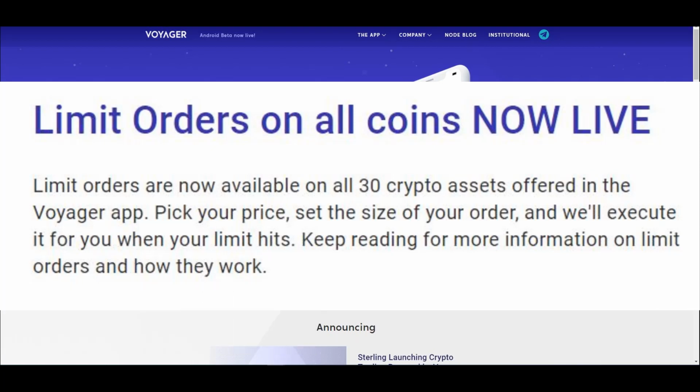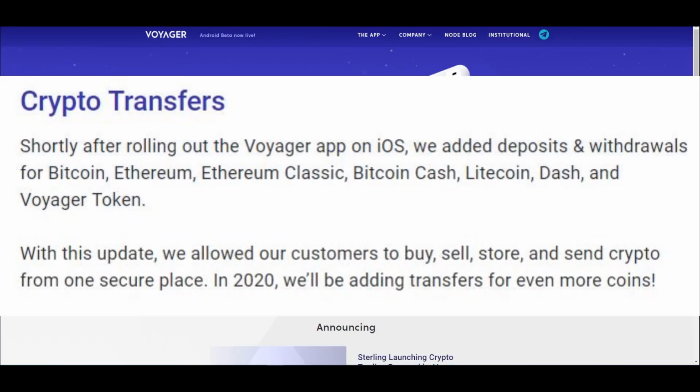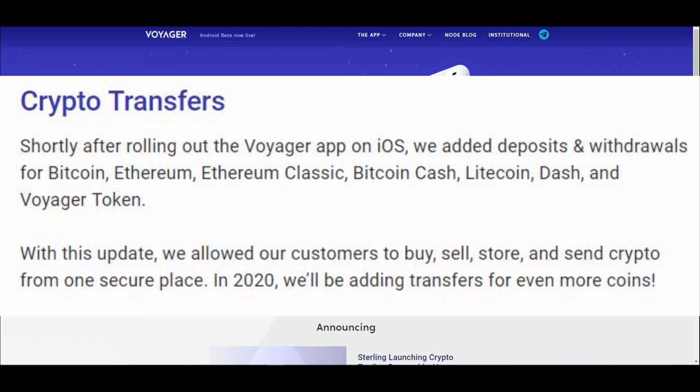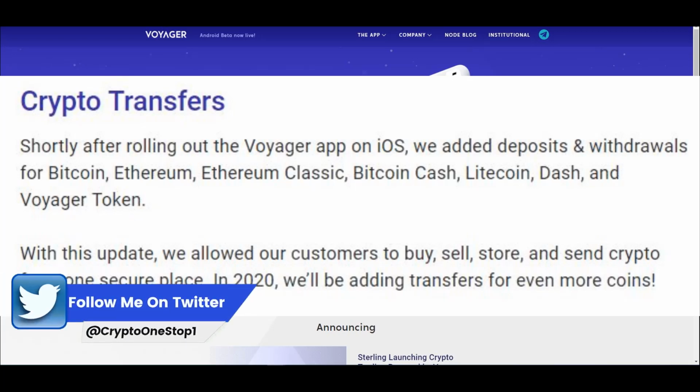Now, this tends to be the main grievance that users have against the platform, that they're unable to take out certain assets. For the time being, you can only take out Bitcoin, Ethereum, Ethereum Classic, Bitcoin Cash, Litecoin, Dash, and the Voyager token. That means all the other tokens are not eligible to be withdrawn. You can buy and sell them, but you just can't take them off the platform.